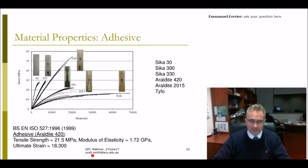So we can see here the stress strain curves: the Sika products are generally brittle. You move into the Araldites over here, and finally to the Tyfo, and the elongation increases. There's a plateau forming on the Araldite and the Tyfo, so more ductile epoxies there versus more brittle for the Sika. Typical properties for Araldite 420 include the tensile strength, elastic modulus, and ultimate strain. The ultimate strain of the epoxies is much greater than the FRP and also timber.